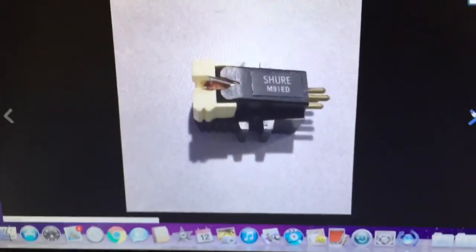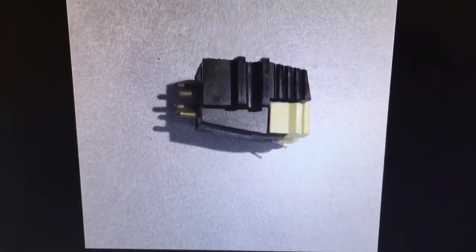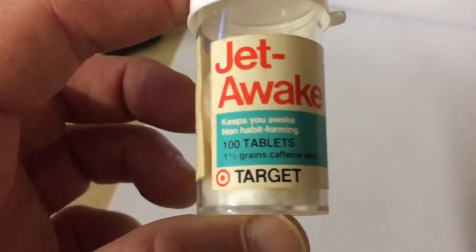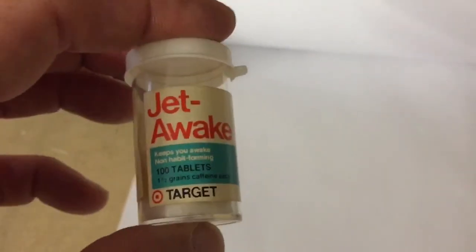This is another phono cartridge from the junk drawer. And down to the last few of these. This is a Shure M91ED, and this is one of their higher end models. What I thought was cool was that it was stored in this Jet Alert from Target. You can read there, it says 1.5 grains of caffeine. I wonder how many grains of caffeine are in a cup of coffee. But I think I'll keep this bottle. I don't know why, but it looks cool. And this phono cartridge sold for $100.